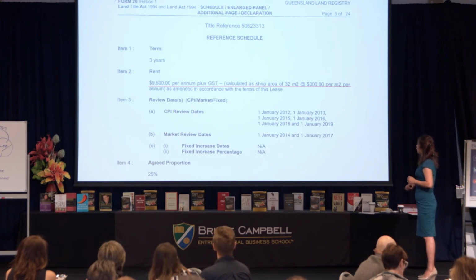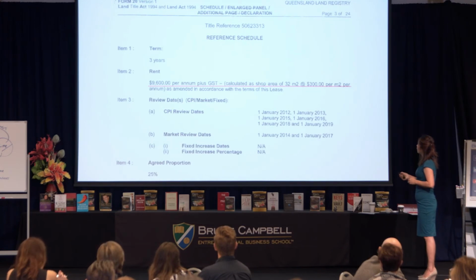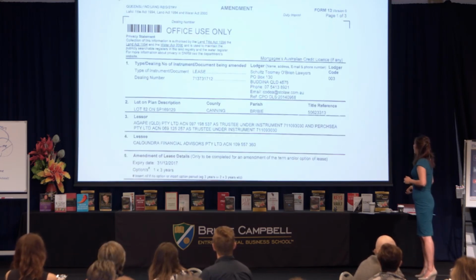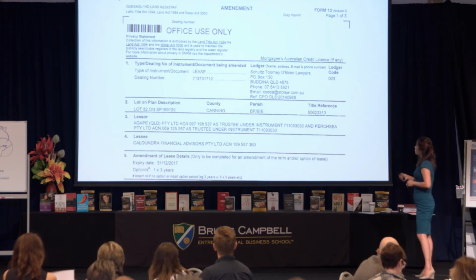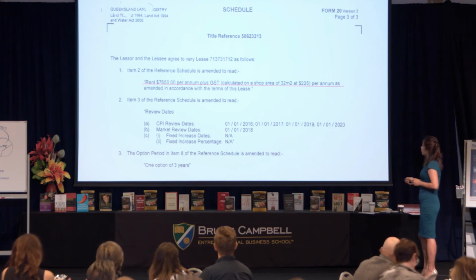So what I'm looking for is this is the original lease, and you can see here, they've got the schedule of the lease of what it was, and the rental increases each year, and how it was calculated because at the time it was a vacant property. And then we've got some amendments. Now the amendments look exactly the same. The only difference is the change in rent.